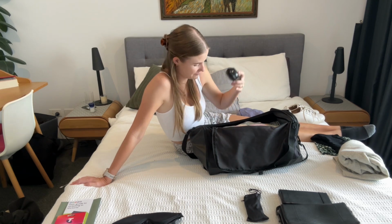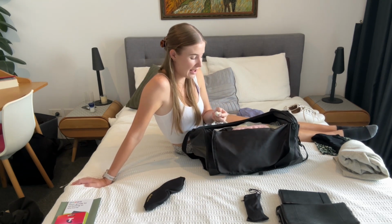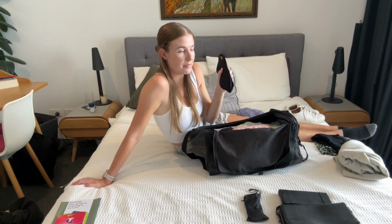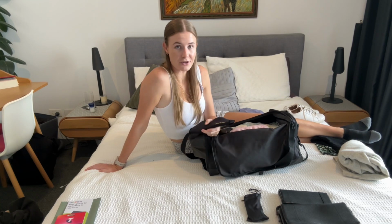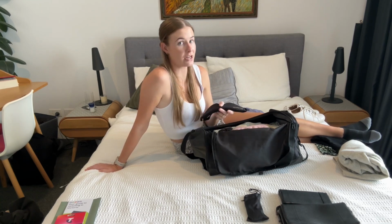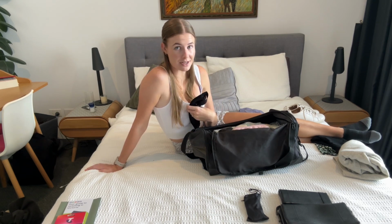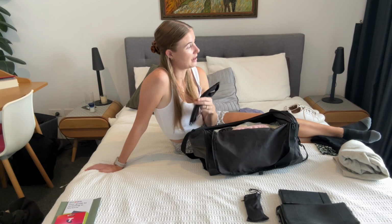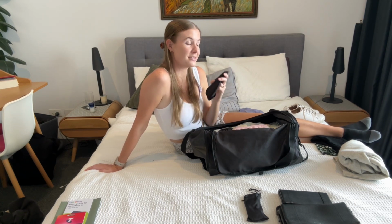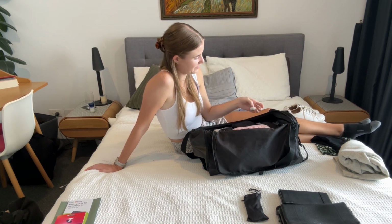Hairbrush, of course. And then two little things that I'm bringing are my earplugs and my sleep mask. I don't usually wear a sleep mask and earplugs every night. Personally, for me, I tend to just wear them when I'm on night shifts. However, again, I don't know what this accommodation is going to be like, and I want to have a good night's sleep. So these are coming with me.